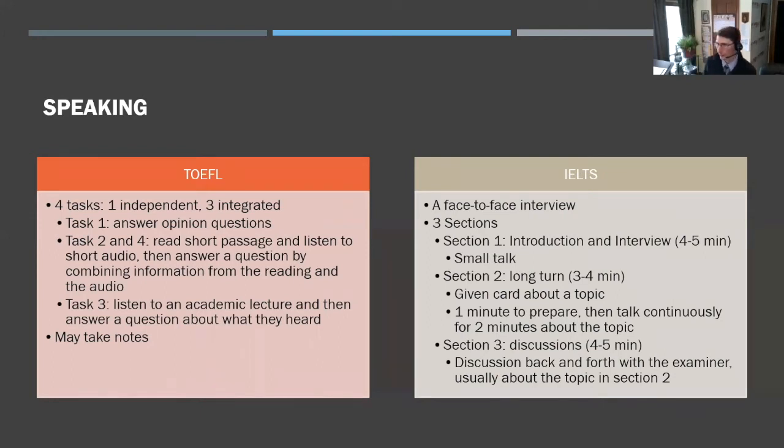So for here, task 1 is answering opinion questions. That is independent. So basically, the person you're interacting with will just ask you simple questions, like, what do you think about this? If I remember correctly, it wasn't exactly like the IELTS. In the IELTS, it's more like, what's your name, where are you from, why are you taking the test, and so on. So this is a little less personal. It's more just like, what do you think about this?